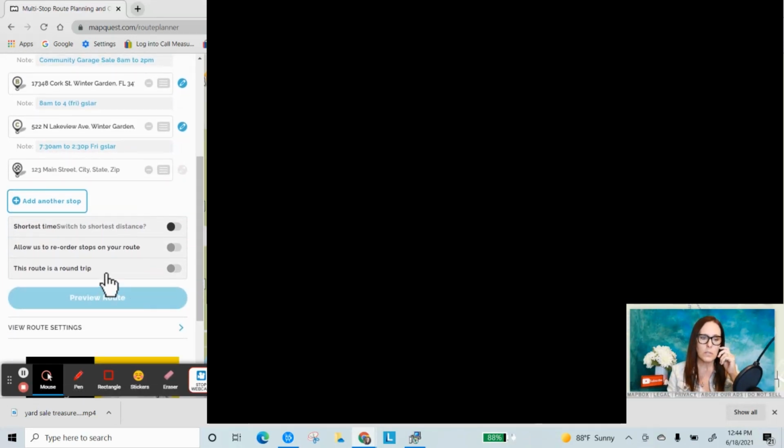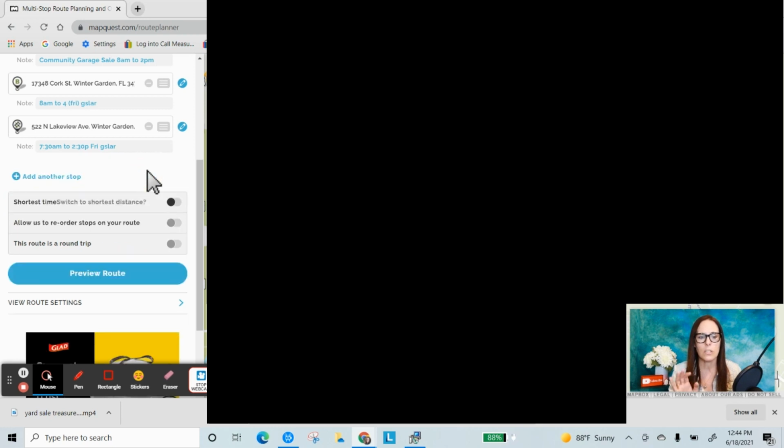So if you've done this and made some blank lines, it's okay. Just hover over this little circle with a line through it that says remove stop, click it once, and then you're good. The last line needs to be an active address that you want to go to for this next feature to work. Okay, the next thing is MapQuest does allow you certain features that you may find as you're playing around with it that you want to use for yourself.